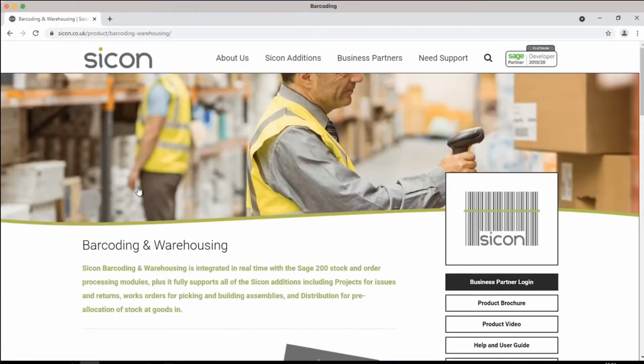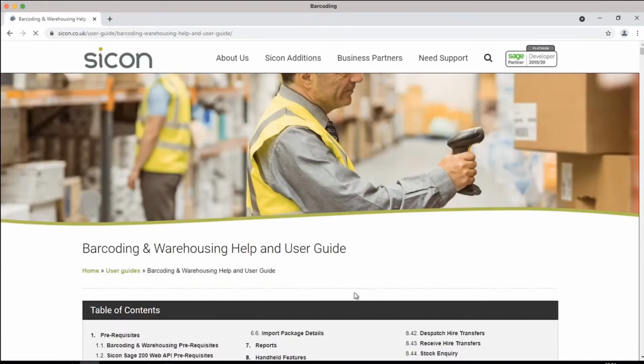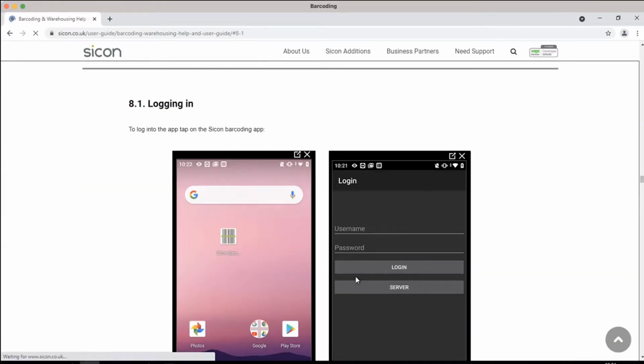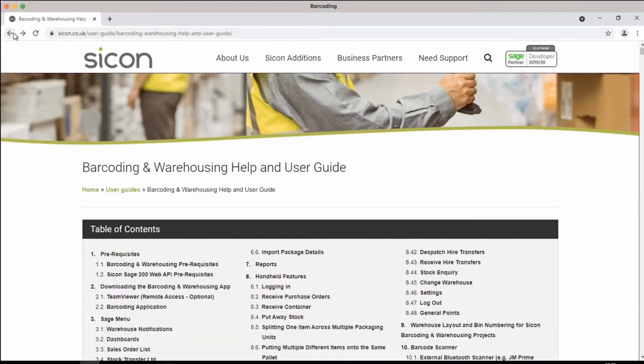If you click down on barcoding and warehousing, there are some links to videos. There's a mutual client of ours, Agriline, who are heavy users of this, so there's a nice reference video there. There are also help and user guides, with screenshots and descriptions of everything that we're going to go through today. That's customer facing. You don't have to register or anything.